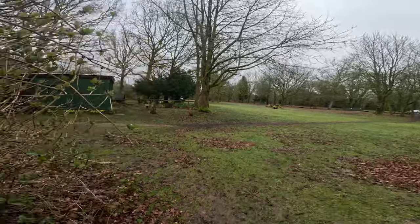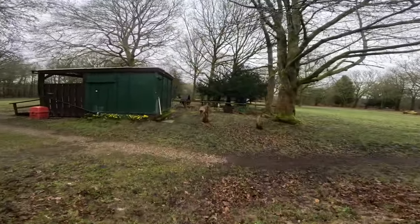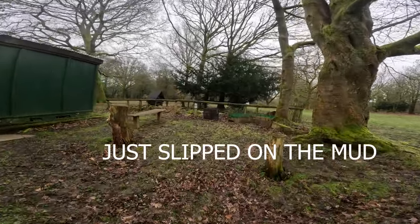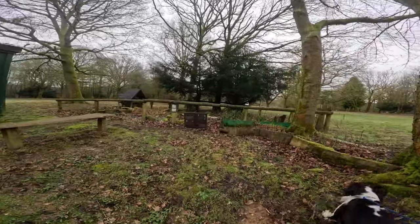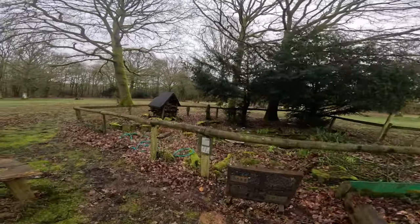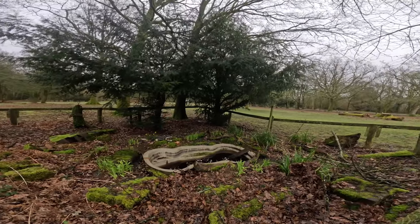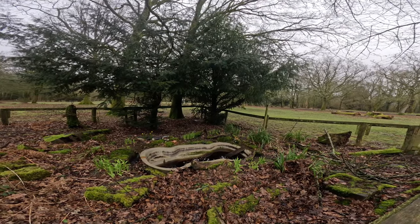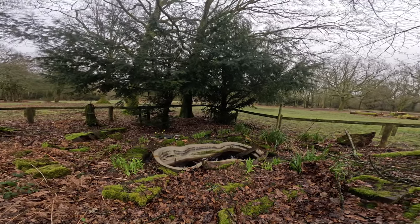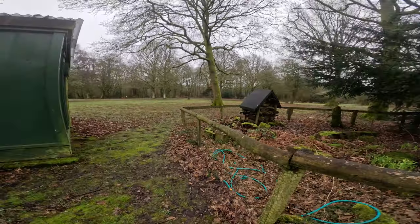Like I said before, they do have lots of little sculptures around the place. We'll have a look over here. They've got a little bug hotel, which looks pretty good. There's another bug hotel over there. They've got a little pond here, which really does look like it needs sorting out. A little plastic crocodile over there. The pond looks a bit worse for wear. Let's have a look, see what else we've got.